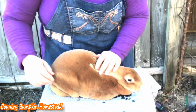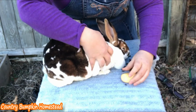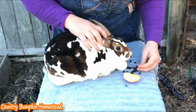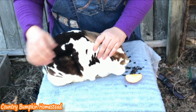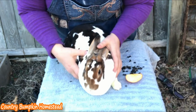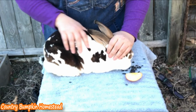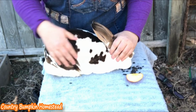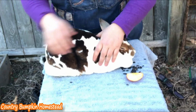Let's go get Darla. Okay, so I've got Darla. She's got her treats. She's not interested. She's got sunflower seeds and she's got an apple. She couldn't care less. She is acting pretty calm, but if she's nervous, if yours is nervous, just put your hand on here, pet her, calm them. So anyway, let's go ahead and check her.